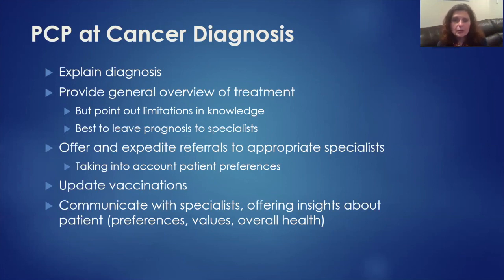The time of diagnosis is also a good time to update vaccinations, because patients will often have to undergo immunosuppressive chemotherapy, and making sure that the patient is up to date before they undergo chemotherapy is important. And PCPs have to communicate with specialists, offering insights about patients, again, their preferences, their values, and weighing in on their overall health. These are the providers who know the patients, who have known the patients, and really can provide some important insights.